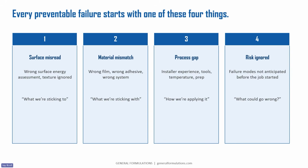We had a process gap because we didn't know how we were applying it or what the circumstances or the environment was where we were putting it, or we were just ignoring the risk. We're ignoring or unaware of the risk because we didn't ask what could go wrong.